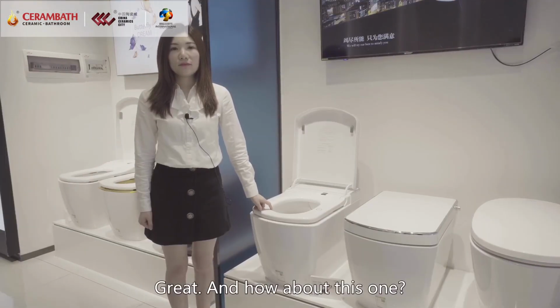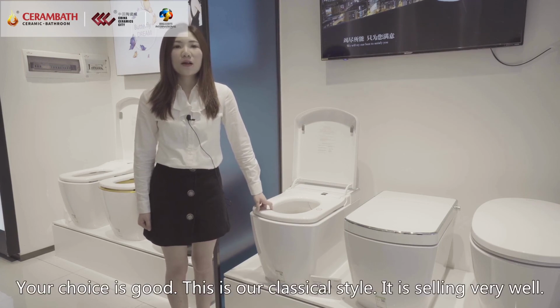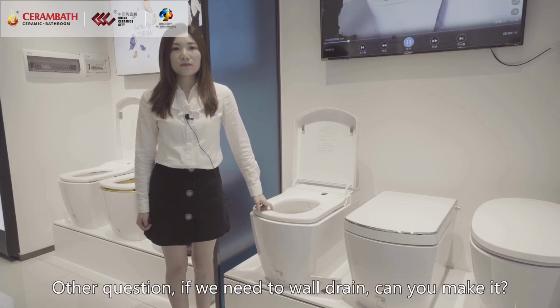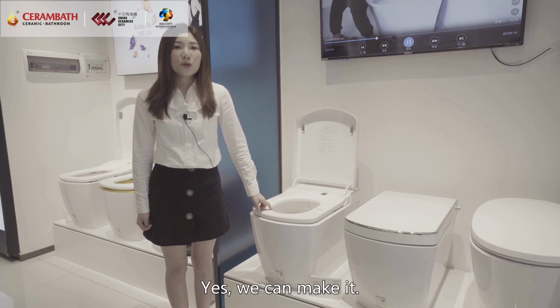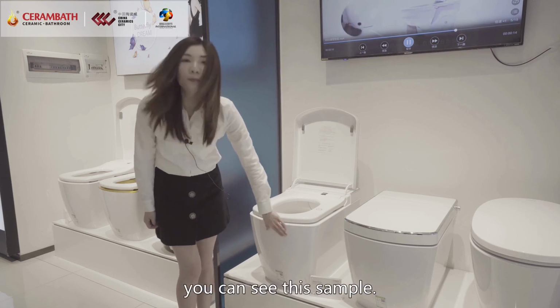Great. And how about this one? Your choice is good. This is our classical style. It's selling very well. I have a question. If we need to customize it, can you make it? Yes, we can make it, but the material will change to ABS for the surface. You can see this sample.